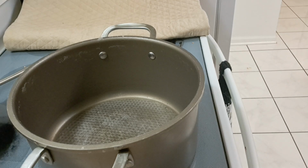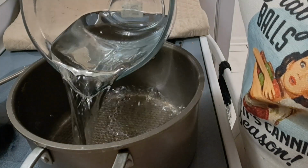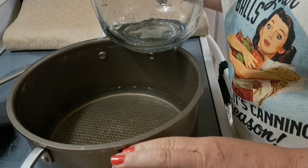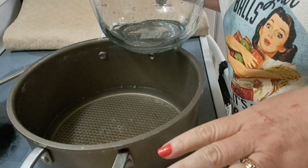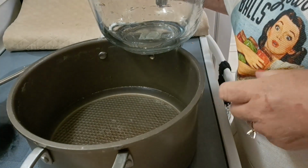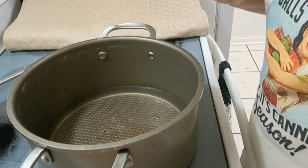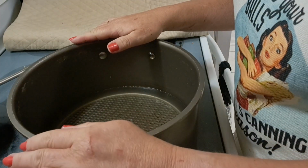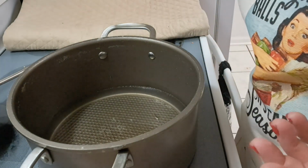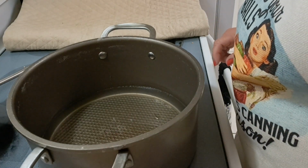Okay, so we're going to get our brine going. Since I only have 6 pints, I write notes about all my canning things. I highly suggest that, especially if you like something or you don't like something, and then you can make a mark in your book saying you don't like it. So last year, obviously I did 12 pints when I did this. This one I only got 6, so I'm going to cut it in half. I'm going to do 3 cups water, and I'm going to get 3 cups of vinegar.